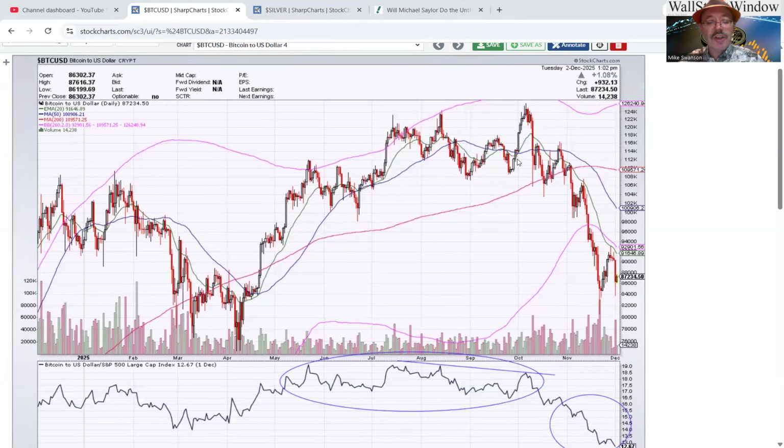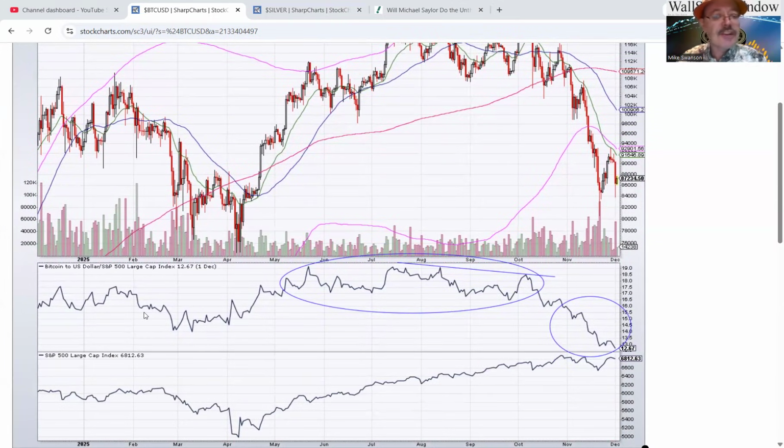So this is it. What you're looking at here on the chart is the price of Bitcoin divided by the S&P 500. And this is perhaps my very favorite indicator to use to analyze an ETF, a stock, a sector, an asset class, or something like Bitcoin. Because what it does is it shows you the relative strength of what you're looking at against the stock market. Is what you're looking at, in this case Bitcoin, outperforming the stock market or underperforming the stock market? And that's critical for how something is going to act going forward.